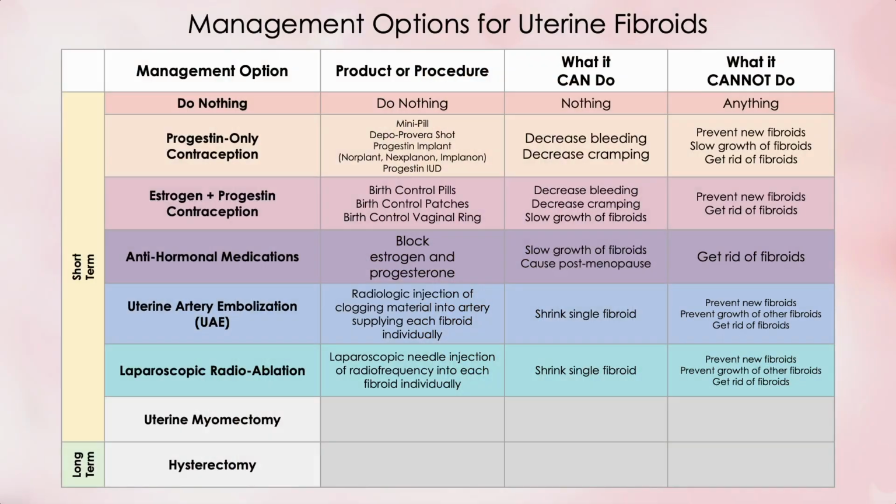It does nothing to prevent development of new fibroids. And any uterine fibroid that it does not destroy completely can certainly grow after the procedure. So laparoscopic radioablation is only about as good as uterine artery embolization. Neither one prevents new fibroids or prevents growth of other fibroids or gets rid of the fibroids completely. So let's put it on our chart.